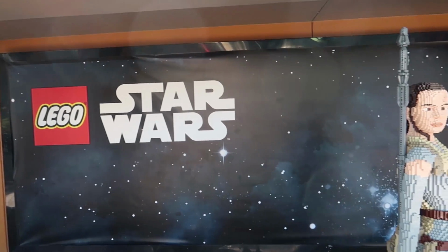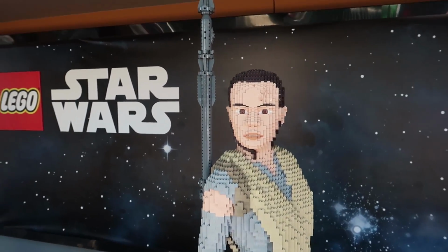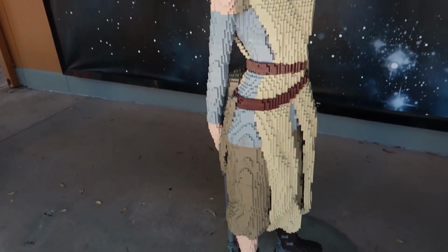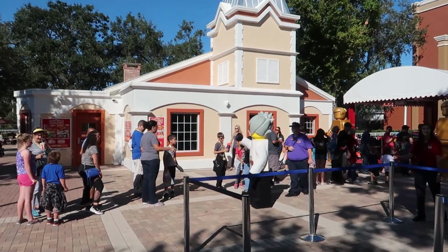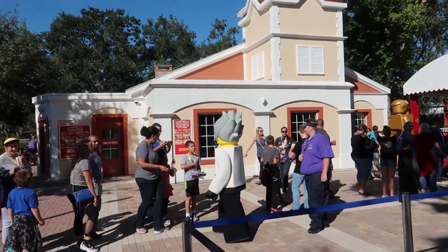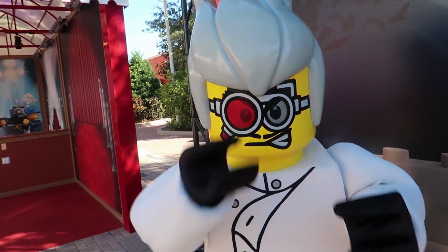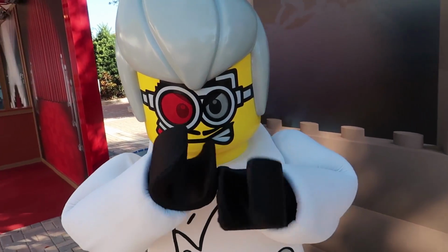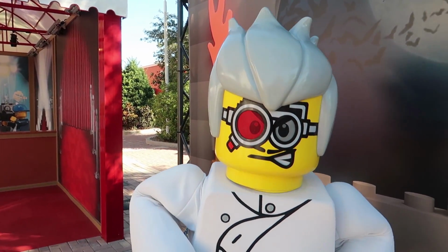Oh, there used to be the characters from the Lego movie here, and now it's a Lego Ray. This is pretty neat. Oh, there's the Lego mad scientist right there. He's meeting people in line. I'm gonna get in line to meet him though, because everybody else is waiting to go into the show. Hello there, Lego mad scientist. Have you been doing a lot of mad scientific things? Ooh, I like the way you rub your hands together. That is amazing. Is it okay if we take a picture together?